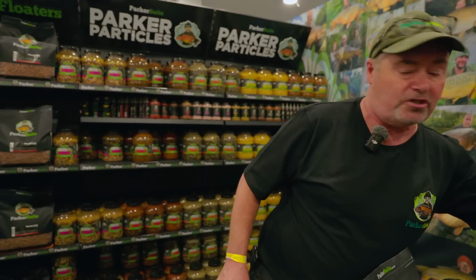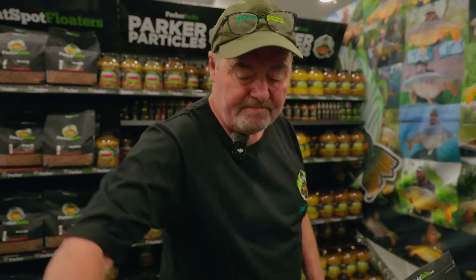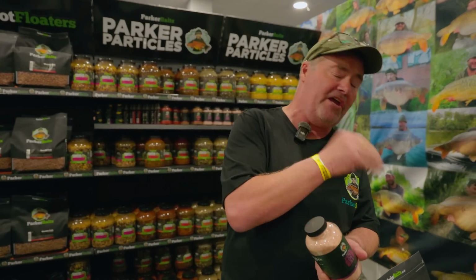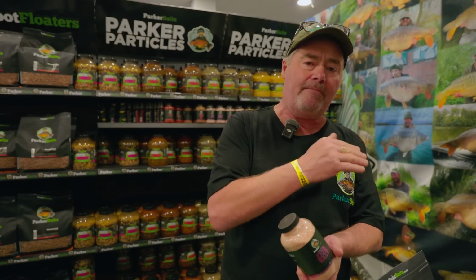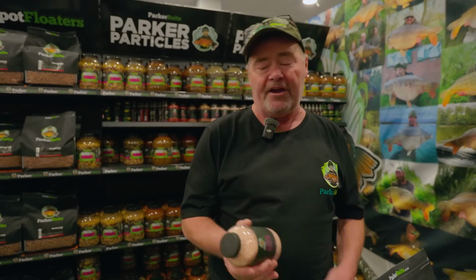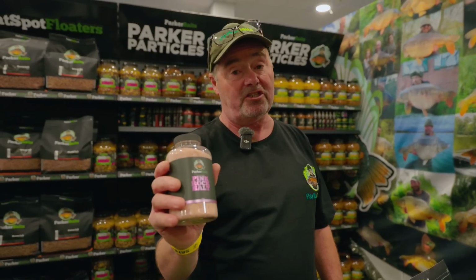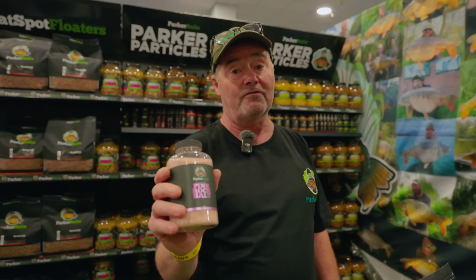And I'd say mostly more than anything else, especially this time of the year, pink Himalayan salt. Always put that in your spod mix. There's no doubt about it. This time of the year, they're coming out of the winter, they're gonna start thinking about spawning soon. And there isn't a carp at the moment that ain't looking for minerals. And the minerals that they're looking for is this salt. So get yourself on some of that salt.